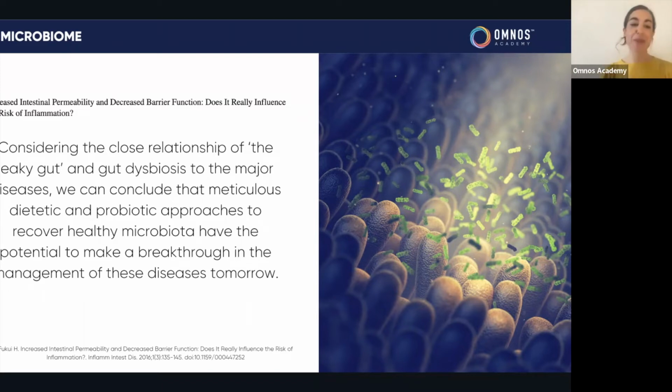It's a close relationship. We can conclude that dietetic and probiotic approaches to recover healthy microbiota have the potential to make a breakthrough in the management of these diseases in the future. This goes a bit to what Christian said, right? So we have this idea, we know now that dysbiosis and leaky gut are connected to major diseases, and our lifestyle and choices and place of living will impact and modulate these imbalances. And so you can have a breakthrough into the future.